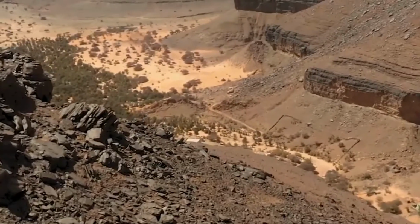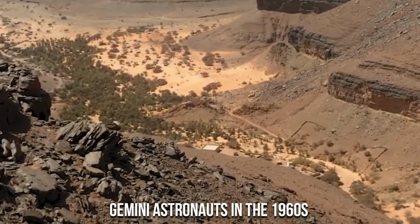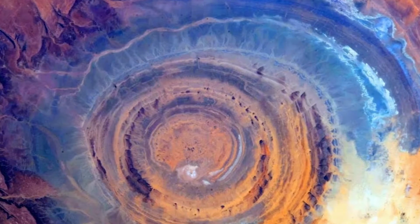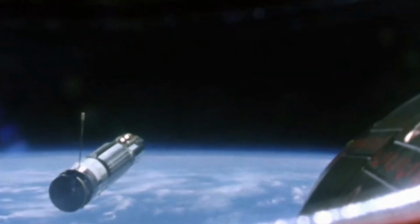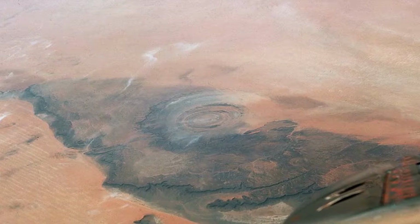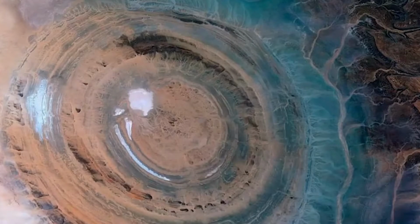It was photographed for the first time by the Gemini astronauts in the 1960s, who used it as a landmark to measure the progress of their landing sequences. Later, the Landsat satellite captured additional photographs and supplied data on the size, height, and extent of the formation.